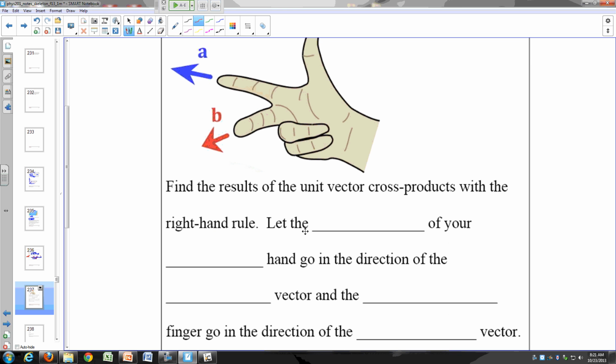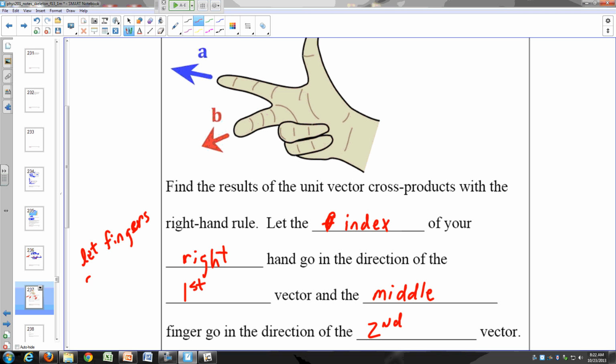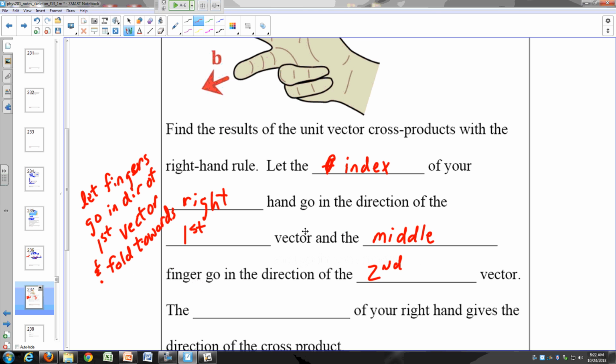All right. So then you find the results of the vector cross products with the right-hand rule. Let the index finger of your right hand go in the direction of the first vector, and the ring finger or middle finger in the direction of the second vector. Or alternatively, you can let the fingers go in the direction of the first vector, and they fold towards the second vector. Don't worry, we'll get some practice with this. If this doesn't make sense to you, you'll get practice, especially next semester. And then the thumb of your right hand gives the direction of the cross product.